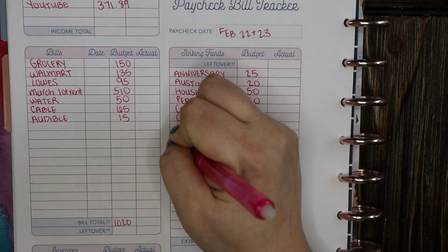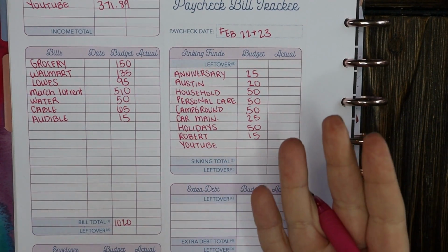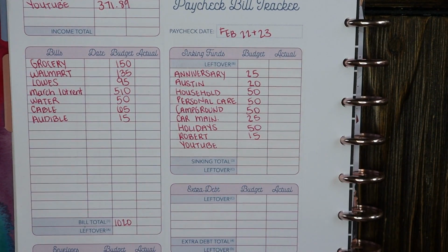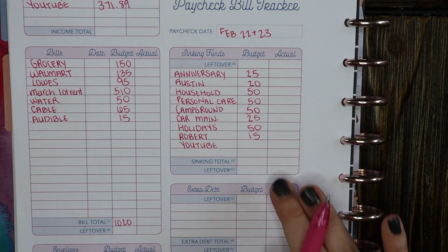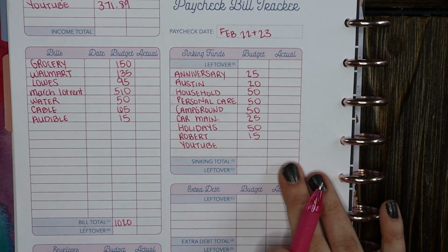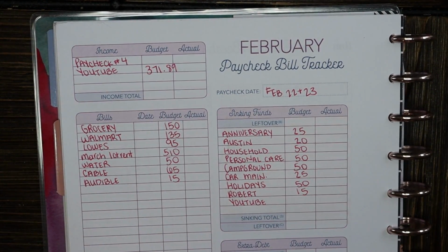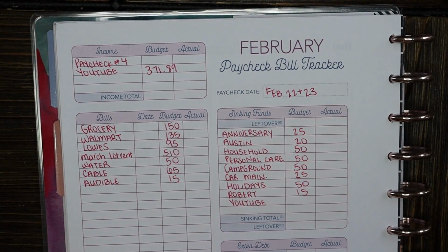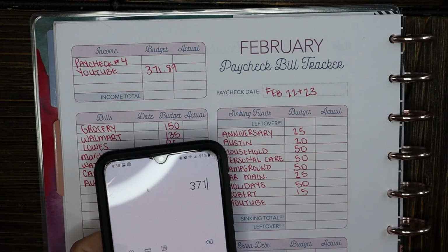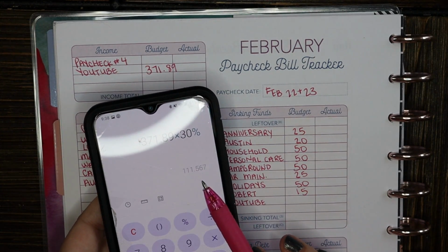And lastly, I have YouTube. This is essentially the tax money. When YouTube pays, they don't collect taxes, so I have to set that money aside myself so that when we file our taxes in 2022, we have the money should we need to pay it in. So I take my income and I keep 30% of that back for taxes. So the way I figure that out is I just plug in the income amount, which was $371.89, and I multiply that by 30%, and that's 111 and change.